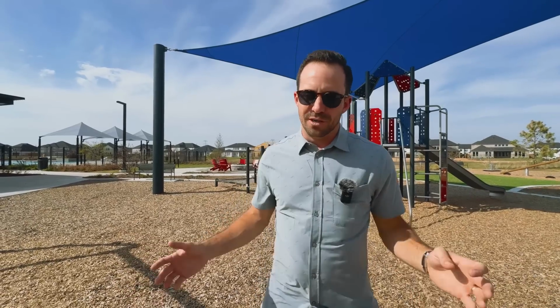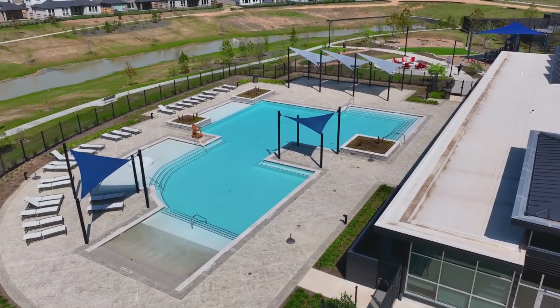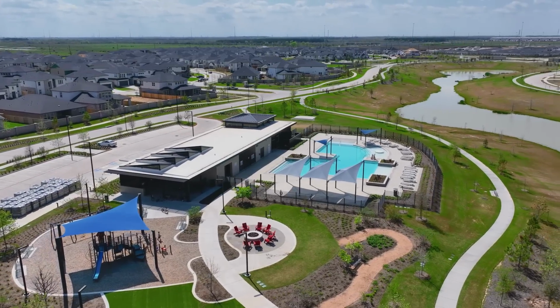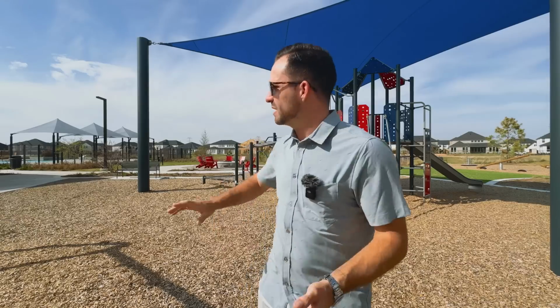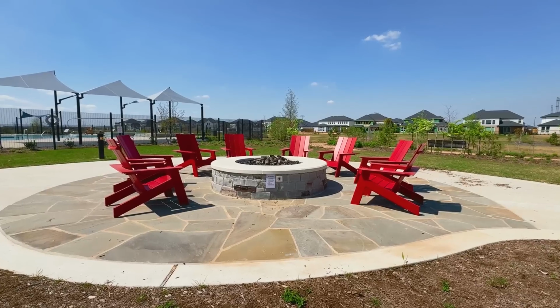And it's not a real neighborhood if it doesn't have a massive resort-style pool, which they have. And one thing to note on the resort-style pool that I love, they've got plenty of shade cover. You need that. It's hot here in the summer. It's a great place to come and cool off. They also have the gas fire pit for you to come up. You just click a little button.